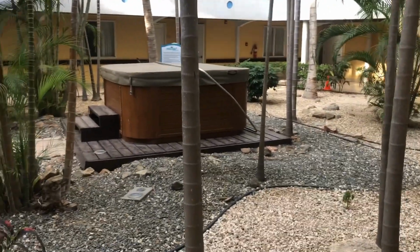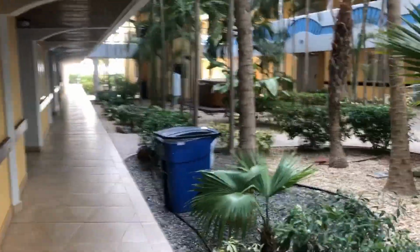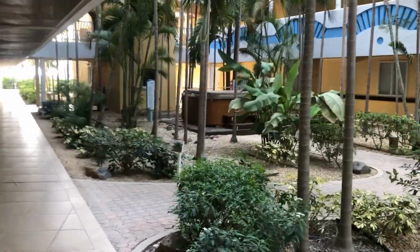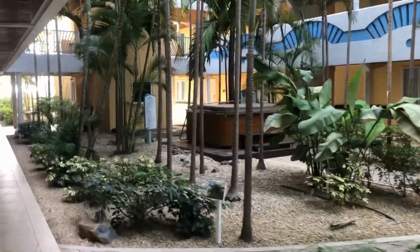There's a little courtyard area on this side of the hotel that has a nice little hot tub here, some sitting area. There's another hot tub down there. At night it's very nice down here. They light it up, and it's just kind of a quiet place if you wanted to relax or catch a jacuzzi, kind of away from the main pool area. I don't think you have to reserve these or anything. I think they're just open for use. Right now the cover's on them.